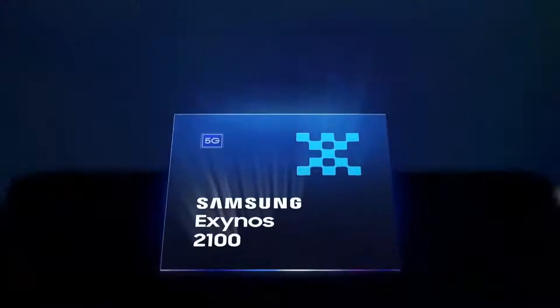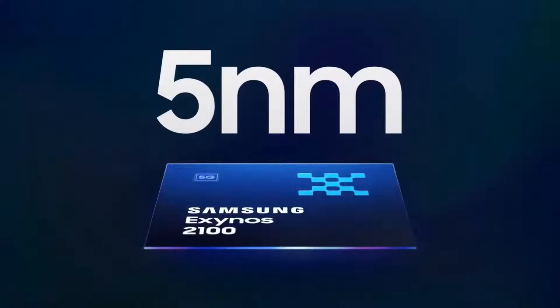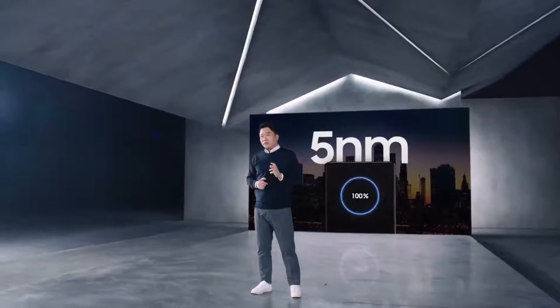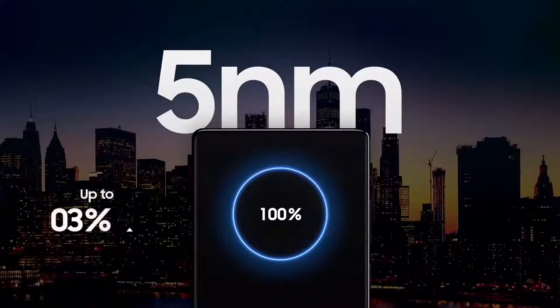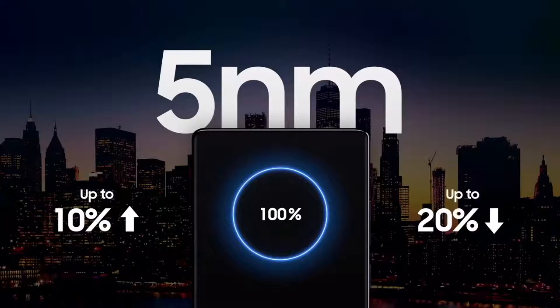Exynos is already the heart and soul of billions of mobile devices around the world. And the Exynos 2100 makes it even better. It's our first flagship processor based on the 5-nanometer EUV process. It uses the most advanced fine node technology for exceptional performance and efficient power consumption. And critically, we moved to a 5-nanometer process. Compared with 7-nanometer processors, 5-nanometer gives you an amazing 10% increase in performance and 20% less power consumption.